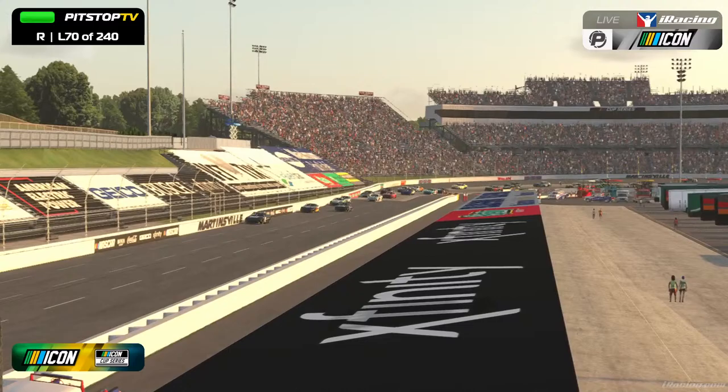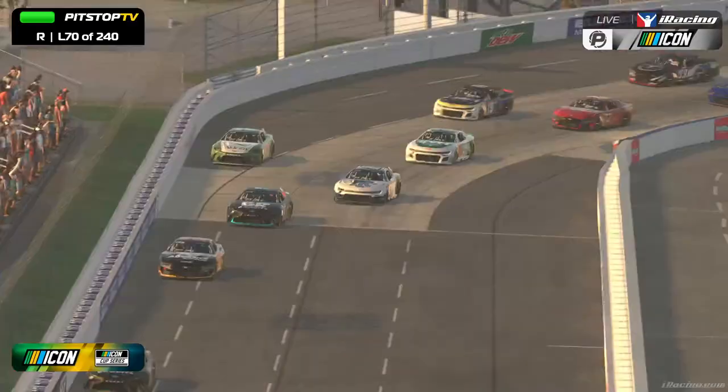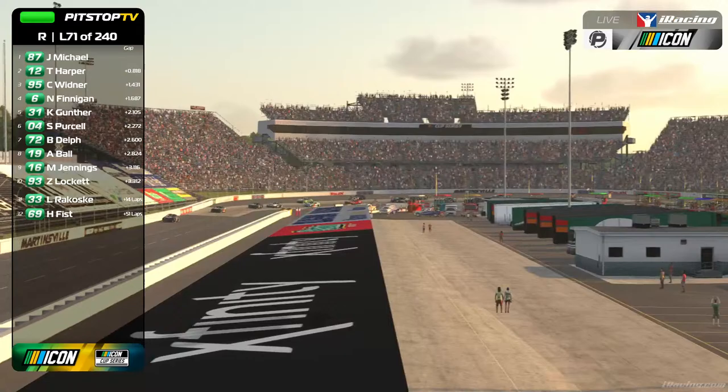Harper is going to take the spot with 30 lap old tires. It's 20 lap old tires for the guys right behind, and then 10 for guys like Finnegan, who is now into fourth as Purcell knocks down the outside wall. Yeah, Michael being stuck on the outside most of the night, I think he's pretty happy to say that.